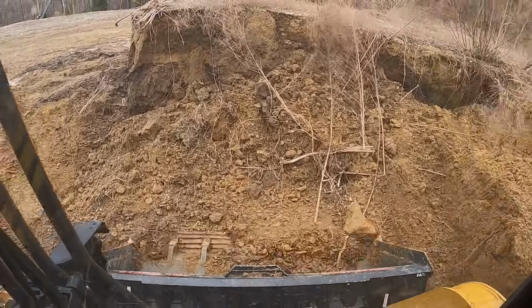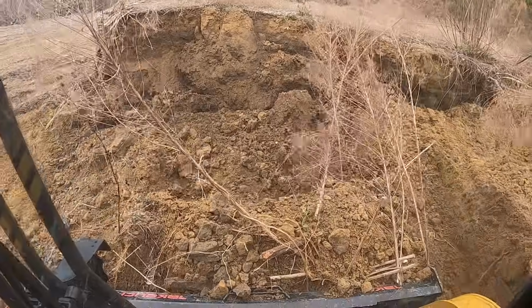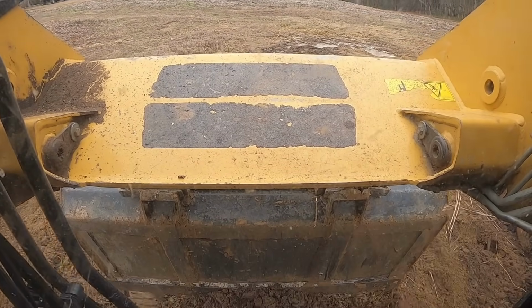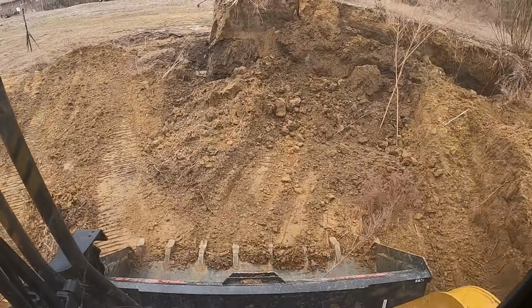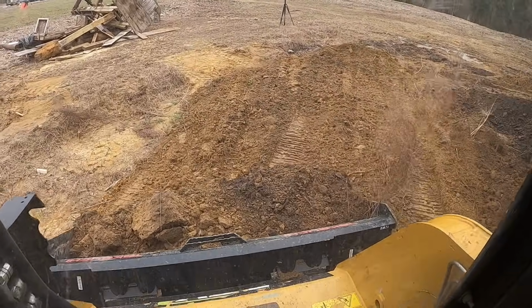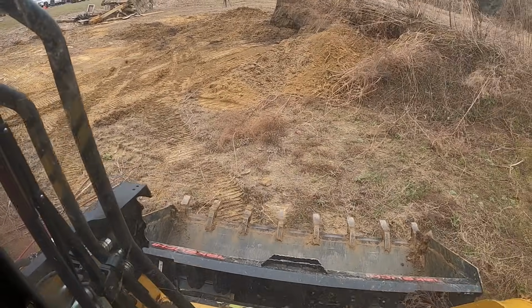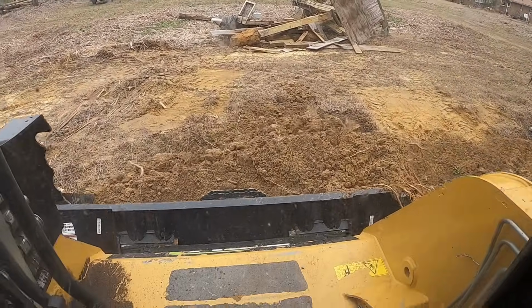It may not be able to get in there with this bucket and have a whole lot of bucket breakout force. See, I can't even pick the bucket up right there. It won't break that. I had to back up a little bit to get that to break. The John Deere probably would have broken that loose right where it was. This thing will push, no doubt.